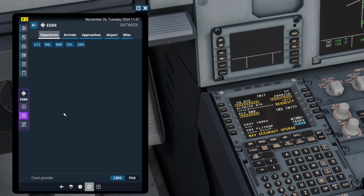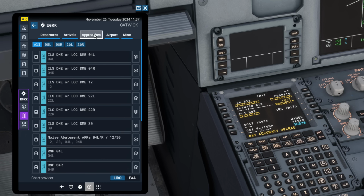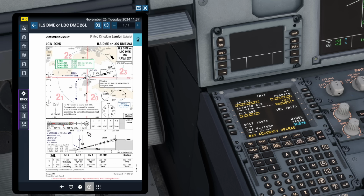Go to the charts page, and look, here we go. We've got all of the arrivals for Gatwick, the approach plates as well. We're coming in on 26 left, so we bring that up, have a quick look.